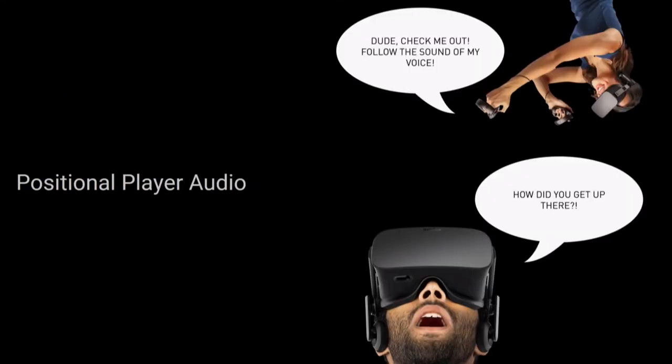And positional player audio, like I was mentioning before, we want to get there. We want to make sure that we add that stuff in so that everyone sounds like where they're supposed to sound.